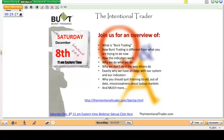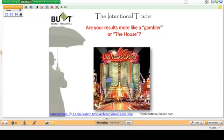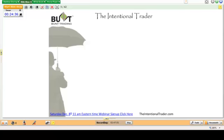All right, so we're going to talk about how you approach trading and whether your results are more like a gambler or more like the house. Now, you hear trading being compared to gambling a lot, and trading with an edge and trading with percentages. But I'm here to tell you that as the person who's participating in gambling, yes, that's gambling. As the house, like Las Vegas and all the other casinos, the name of their industry is gambling, but that's not what they're doing. They are not gambling. They have an edge, and they know over a period of time what their edge is going to play out over the long term.